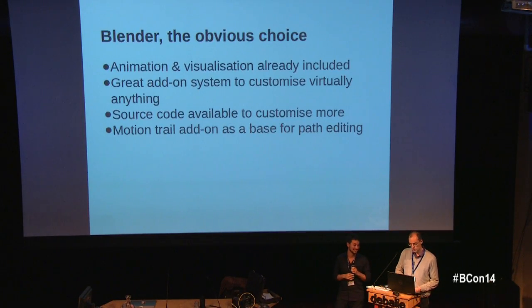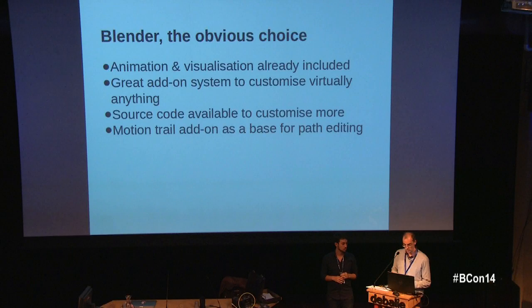I was first contacted, and obviously to me it was clear that Blender would be the tool for that. Then I joined with Dalai, who is the expert of add-ons, and together we made a team and provided the tool within one year.